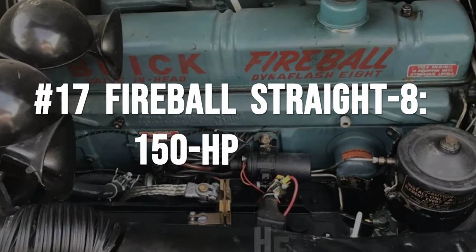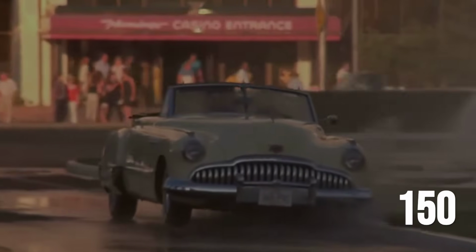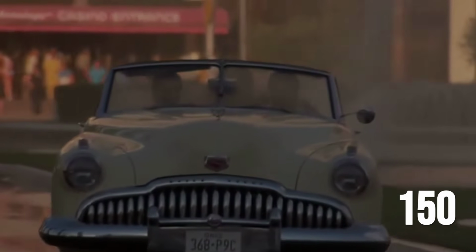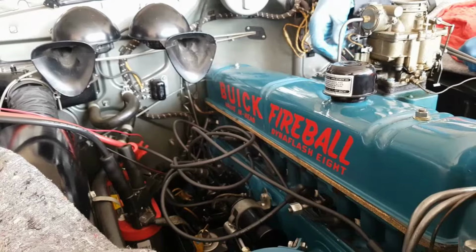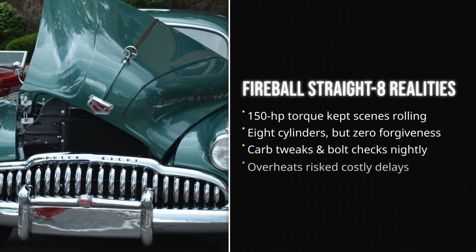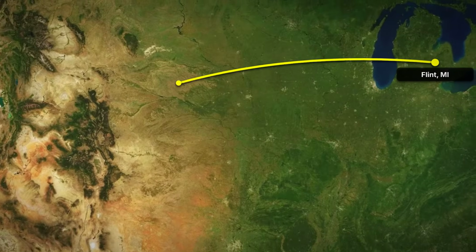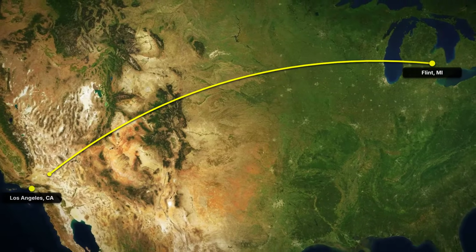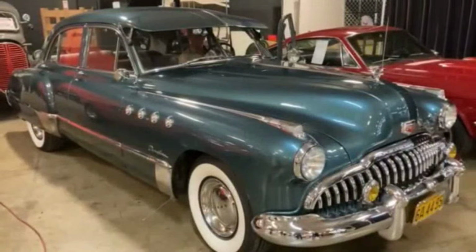Under the hood of the 1949 Roadmaster sat Buick's legendary Fireball Straight 8, a 320 cubic inch engine pushing out about 150 horsepower, impressive muscle for its time. But that much vintage power came with a price. On set, the production team faced daily mechanical rituals just to keep the car running. Mechanics stood by with toolkits, ready to tweak carburetors, check fluids, and tighten bolts after every long day of shooting. The Straight 8 could handle the open road, but it needed constant attention. Multiple tune-ups and quick fixes were routine as the Buick racked up thousands of miles across state lines. This was no museum piece. It was a living, breathing machine that demanded respect.